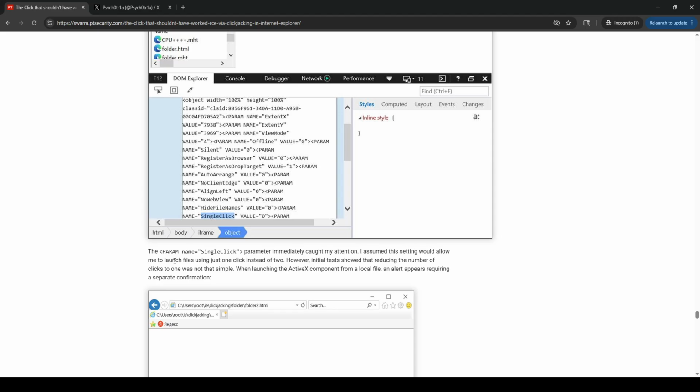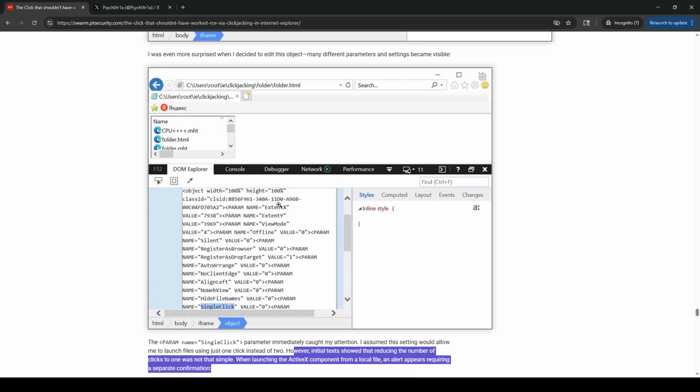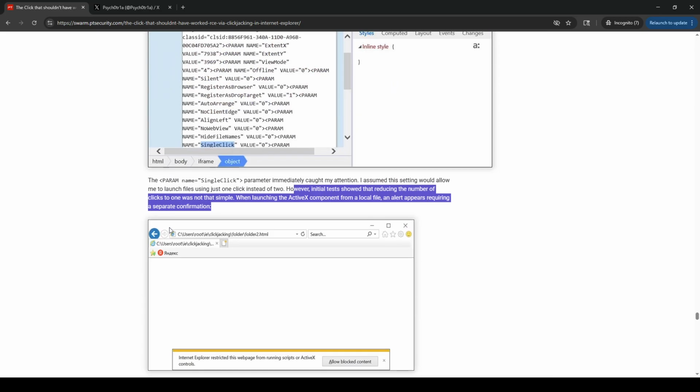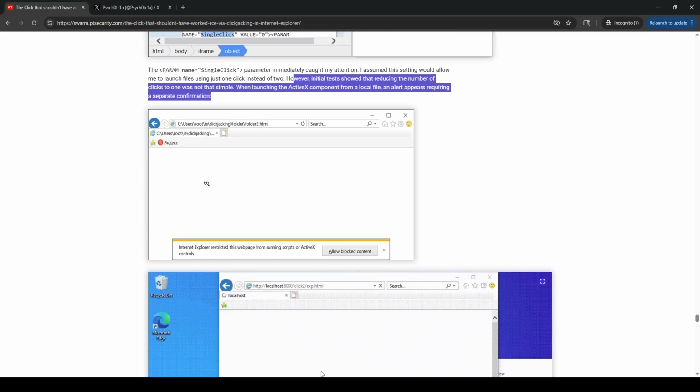I assumed this setting would allow me to launch files with just one click instead of two. Yeah, that's really cool. However, initial tests showed that reducing the number of clicks to one was not that simple. When launching an ActiveX component from a local file, an alert appears requiring a separate configuration, so you can't just load the Explorer ActiveX component with arbitrary properties instead of doing it this way without more prompts. That is really cool.